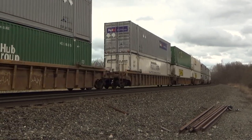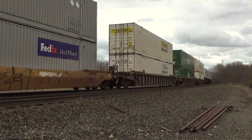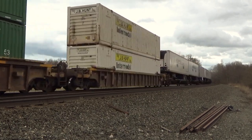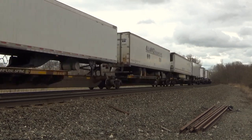There goes another westbound on the Chicago line. But anyway, this is an intermodal flying. The wind is pretty bad, but that wouldn't stop us from doing even more railfanning.